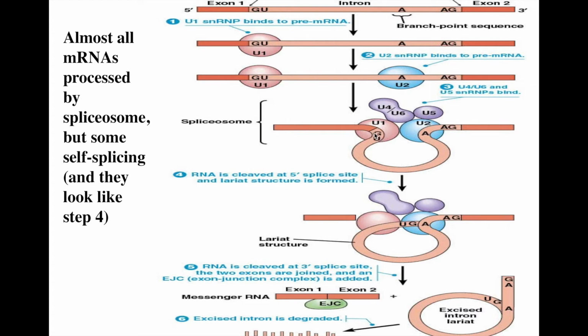Then there's a cutting on the 5' end of the intron and a transfer over to the A on the 3' end of the intron, forming this lariat structure. And then finally, the consensus AG sequence on the 3' end of the intron is cut. And the intron that is excised from the mRNA is degraded, and then there's an exon joining complex that brings together exon 1 and exon 2 with ligase-like activity.